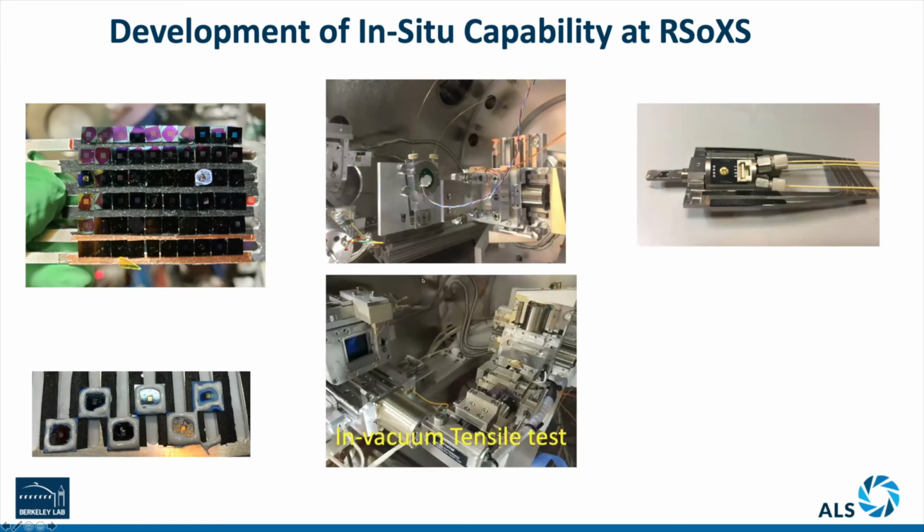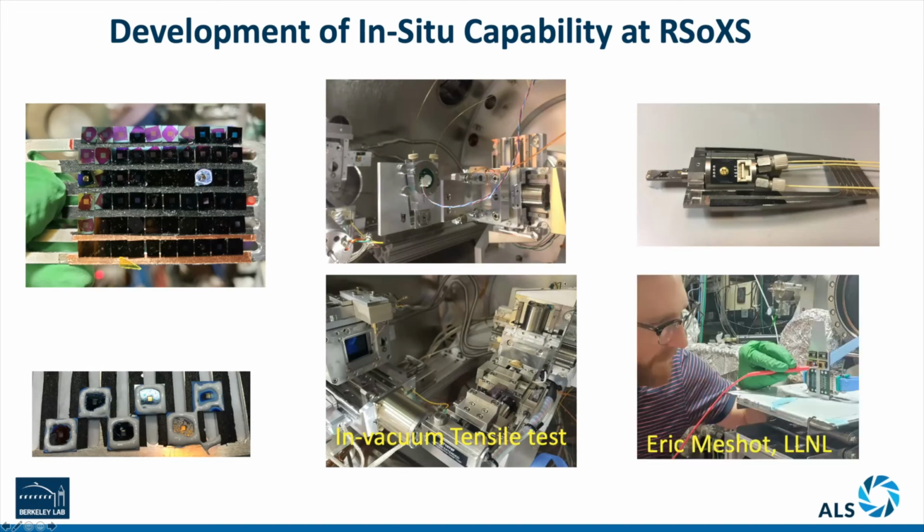And in the meantime, we're adding some new capabilities such as in vacuum tensile testing, to complement the hard X-ray in situ capabilities that you just heard from Eric. And this is all enabled with strong user participation. I'm showing here Eric Michaud from Lawrence Livermore Lab testing his very fancy stage. This is really engaging the user community to bring the new capabilities here.